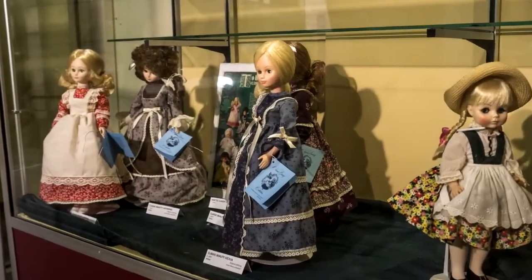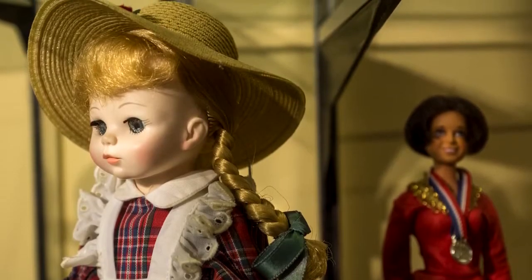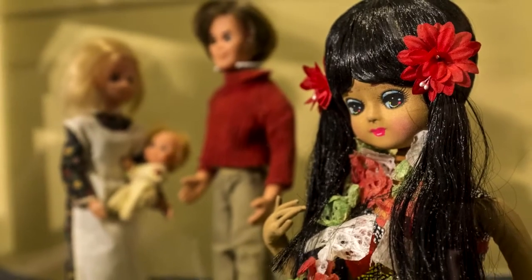The 1970s saw a number of fashion dolls, such as the Classic Beauties line from Mattel and Bonnie Bells, which reflect the fashions of the age and were generally considered for display rather than for play.